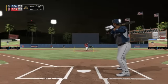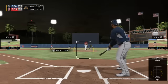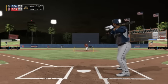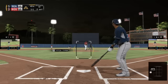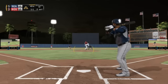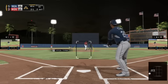Here comes the first pitch. Oh, had him chopping at that one. It's 0-1. And this misses the outside corner, so it's knotted up at 1-1. He's set. Here comes the 1-1. No offer on that one. 2 balls and a strike.